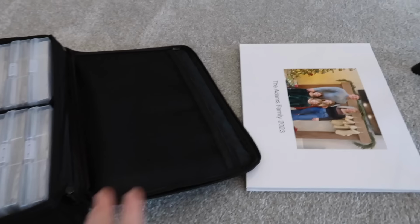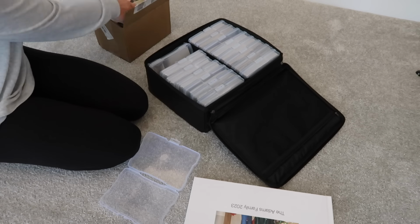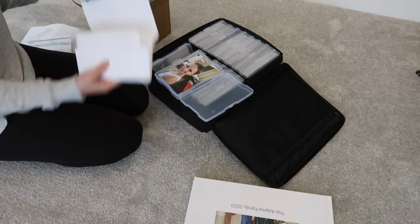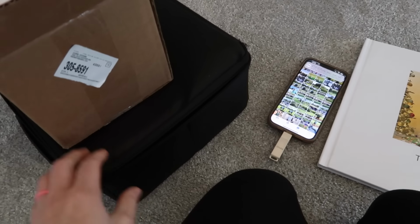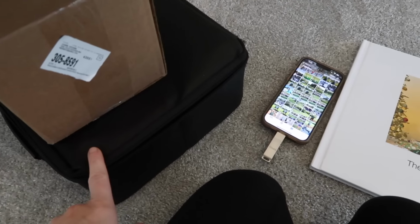I also want to add in, I definitely didn't know that I needed another case until I opened it today, so I just went ahead and ordered another one.